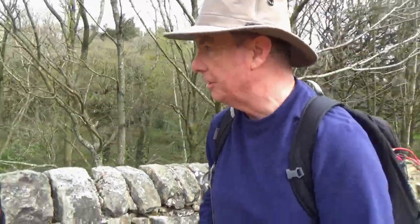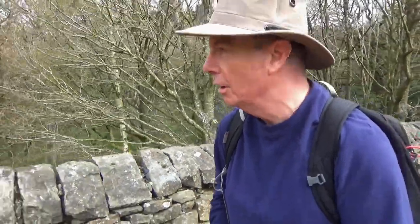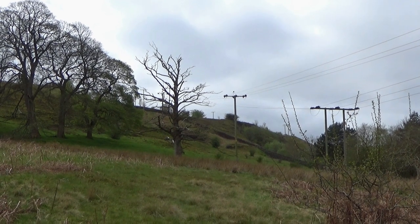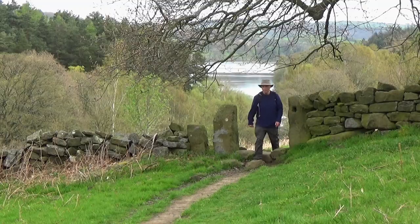As I was continuing beside the stream, I could just see a footbridge over it ahead, but I know that, looking at the map, the path doesn't go over the footbridge, so the path I needed was just off to the left before, so that's it. So yeah, it's very easy to miss. As I climbed on, I was now following a short section of the Sheffield Country Walk.